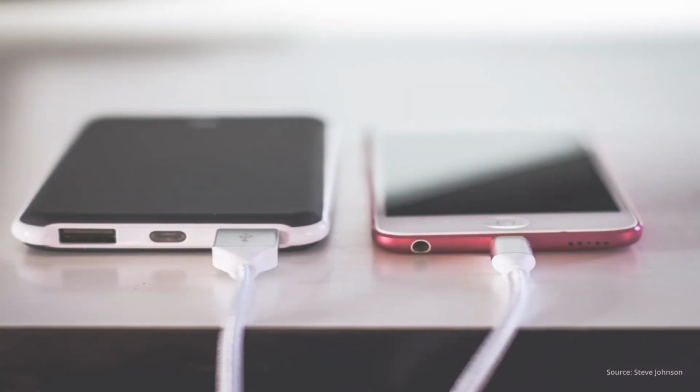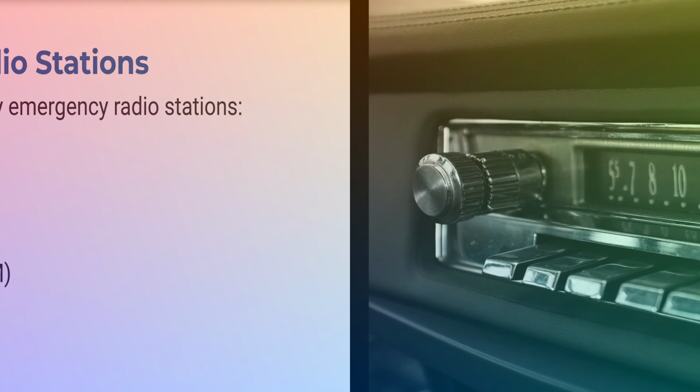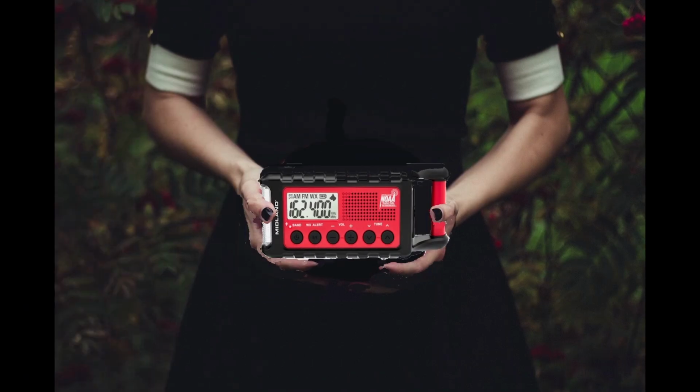Communication is important enough to have multiple types ready, so if one isn't available, you have backup. Pack a cell phone charger and a cigarette lighter adapter so you can charge your phone in your car. If you're able to stay in your car, use its radio. Search for the local emergency stations in your area and write them down to keep in your bag with your radio. Another option is an emergency NOAA radio.